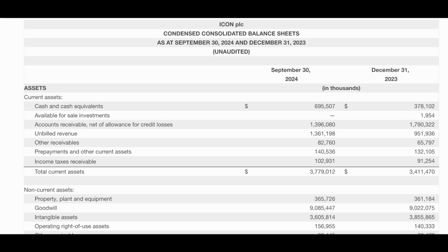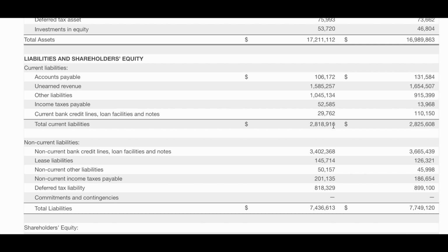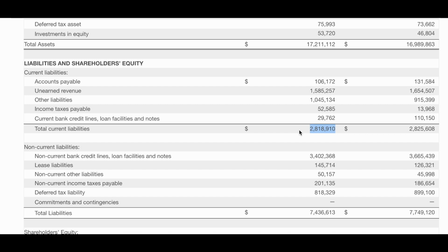So it's worth looking then at their balance sheet, because when a company makes an acquisition, it usually weakens their balance sheet because they have to fork out this cash to buy this smaller company. When we look at Icon's balance sheet, we can see that their current assets, which is any asset that can be turned into cash within the year, is almost $4 billion. And their current liabilities, these are things that come due and payable within the year, is almost $3 billion. So, okay, their balance sheet is still holding up. They do have more current assets than current liabilities. However, it's not the strong balance sheet that I typically look for in a company.